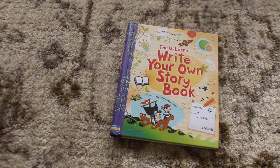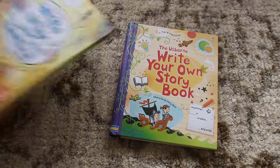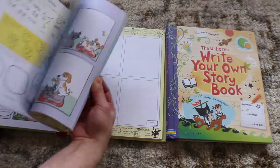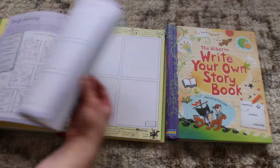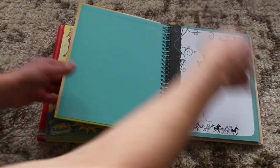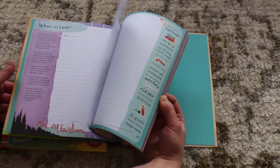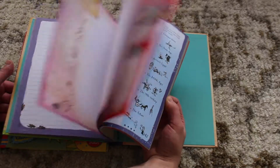There's a Write Your Own storybook, and there's also a Write and Draw Your Own Comics that helps walk them through how to go about doing things. Speech bubbles, plotting, rough planning, pencils and inks. Really neat if they're starting to get into writing, how you make a character. This is a really cool tool for the little writers in your lives.